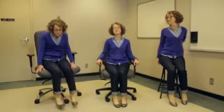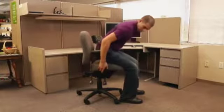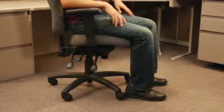When it comes to chairs, one size definitely does not fit all. Adjustability is the key to comfort. Raise or lower the chair height so your feet are flat on the floor. If your chair doesn't go low enough, use a footrest. Your feet should be slightly forward from the knees.